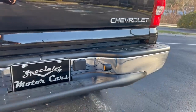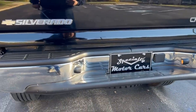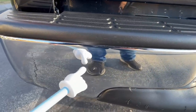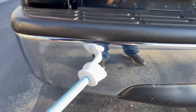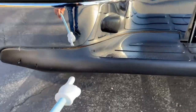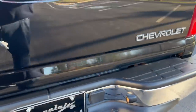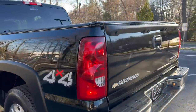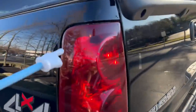It does not have a tow package, so I can faithfully say that this truck has never towed anything. Little ding in the bumper there, and another one right next to it. Couple little scars right there on the plastic, otherwise in pretty nice shape. Come around, taillights in really nice shape.